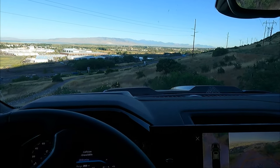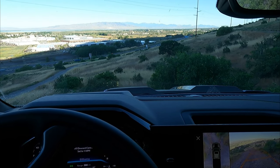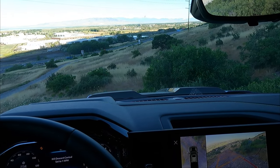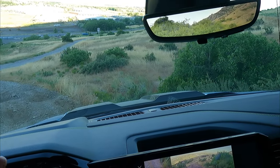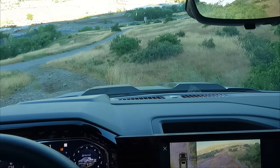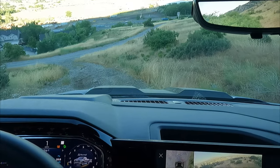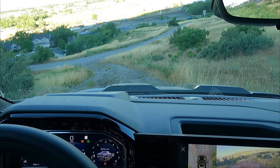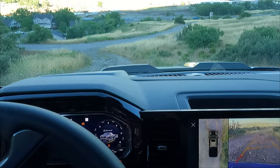Let's see if we do that. There we go. Okay. And I'm off the brakes entirely. And it's the same speed as the four high, it looks like. Yeah, I would pretty much just consider this the same as the four high.